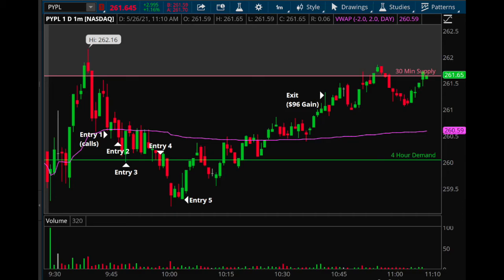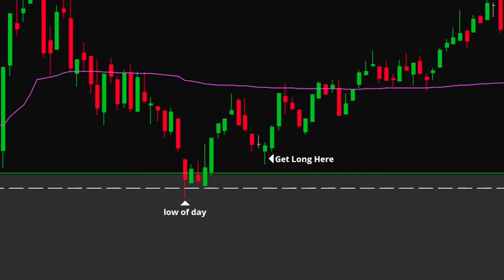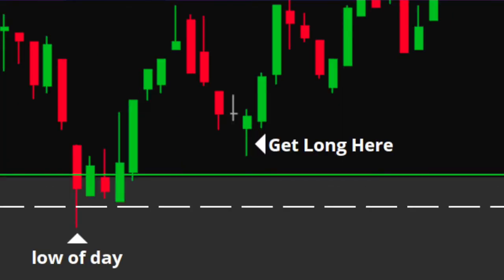But a perfect entry would have been right here on this pullback, where you can clearly see we sort of consolidated when we hit demand, tried to rally, we kind of pulled back a little bit, and then we got a nice green candle with a bottoming tail. That would have been a perfect long entry. You do not want to short these things when they are in demand. But if you don't know they're in demand, you're just going to assume, oh, it broke the low of day, so it's going lower. Well, that did not happen.